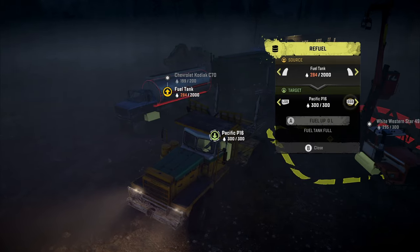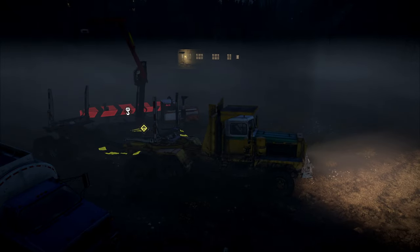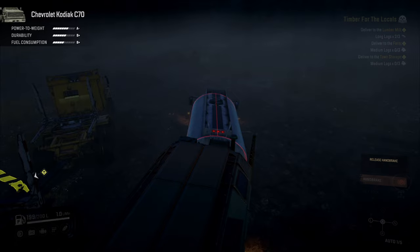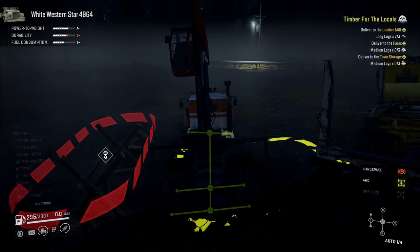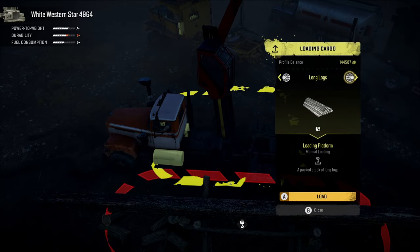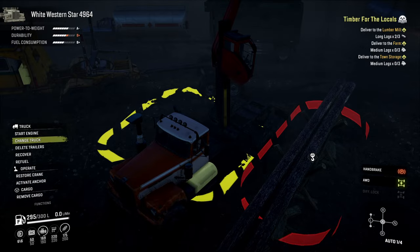Oh, man. Look at that, he's bad. Jack's truck. Oh, no, we don't want this. We said we'll be in that one. There we go. Our loggies. Start the engine.